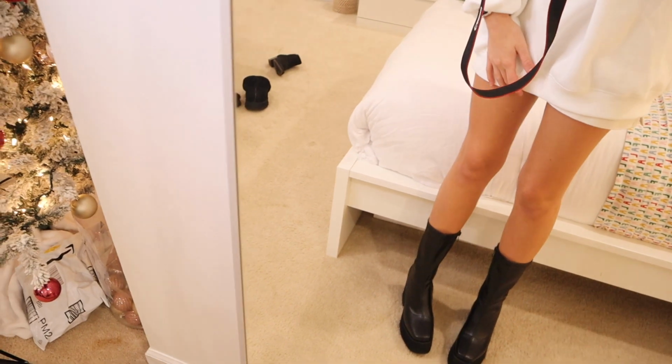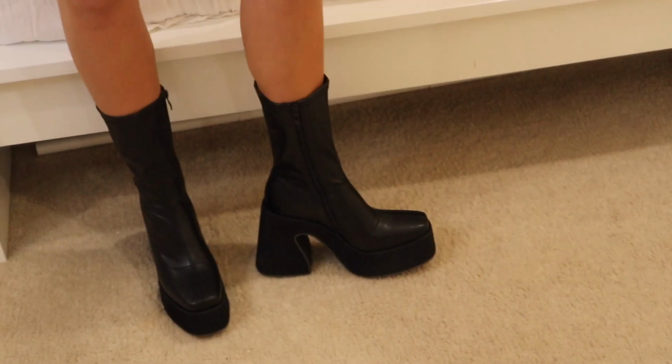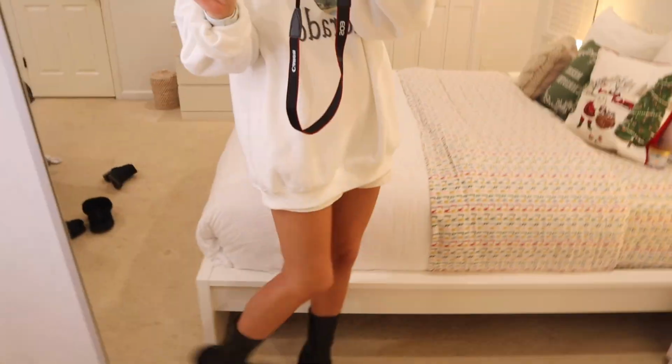I just asked her if my outfit's giving Ariana Grande, and she said no. It's giving Bigfoot. No, but look how cute they are. Okay, not with the sweatshirt, but hello. Call me, beat me if you wanna reach me. Outfit of the night. Gonna go get some insomnia.